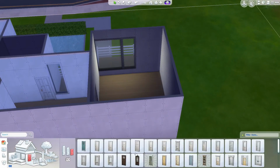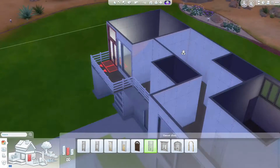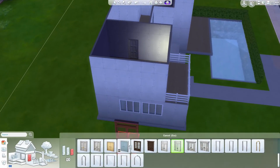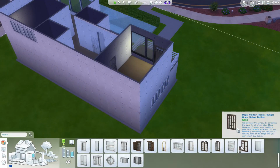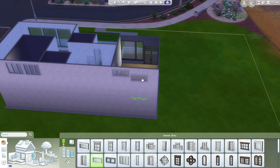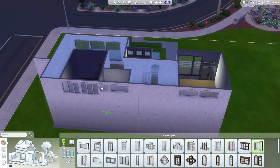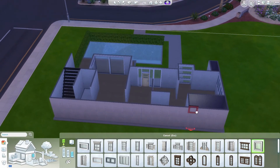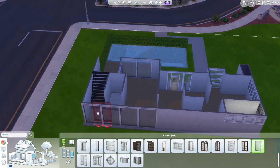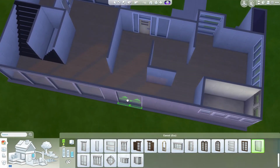But yes, so there isn't really a master suite. Both of them could be the master suite. I assumed that the master suite would be the one that I just put the doors on, that one there, just because it has a balcony. But it doesn't have an ensuite, and the other one does, so I don't know, how do you judge what a master suite is or isn't, you know? Who's to say? Who's to judge?